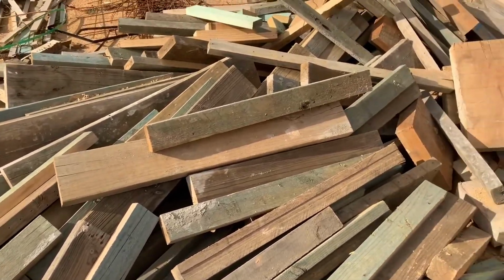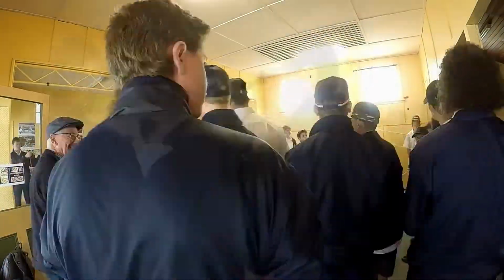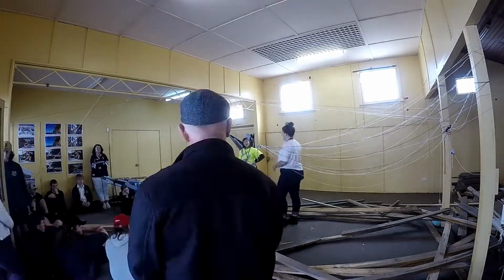And I guess I wanted to do this from a couple of different perspectives. A, it's like getting the specific material locally, and then you're also reducing your carbon footprint by not having to transport this material very far.